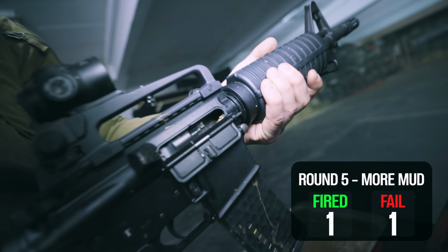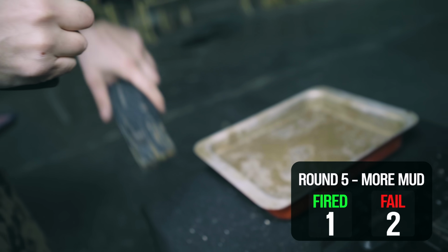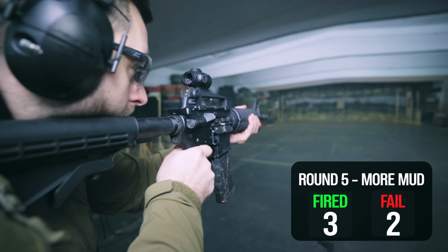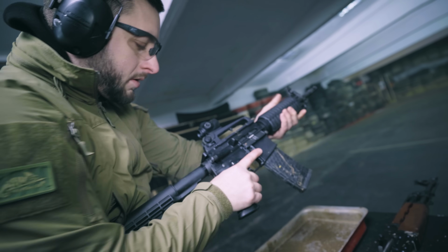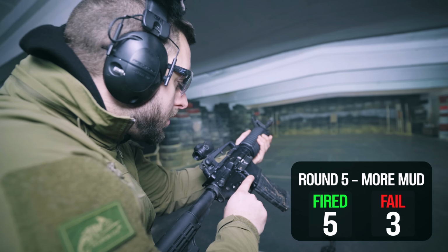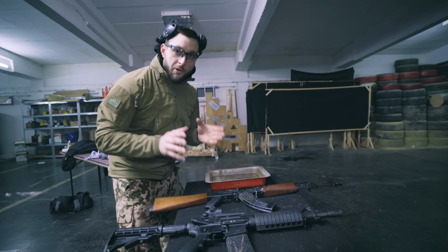Okay. We have failure to feed properly. And you can see we have a lot of gunk inside. Try to lock the bolt back, get the magazine out. There was one round that fell out. Clear it a bit. Okay. This one also doesn't want to go into battery. And lock back. So now both of the rifles have problems.